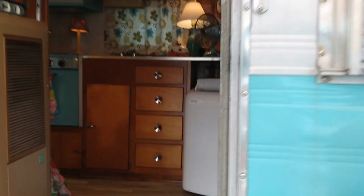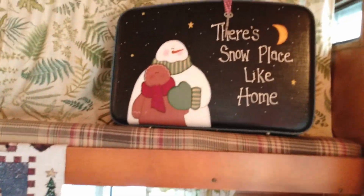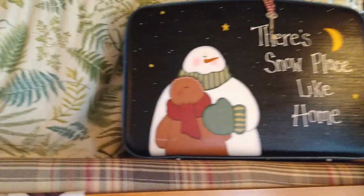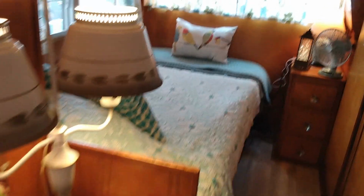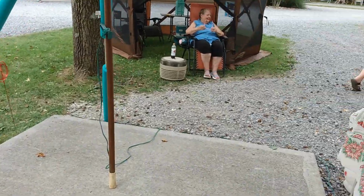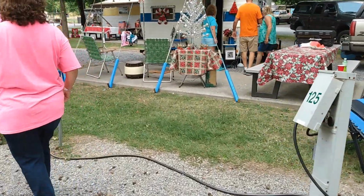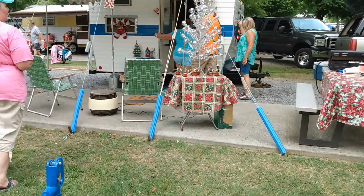1964 Fan Fantasy. I like the floor plan of this one. Got the nice air conditioner. So this is just a suitcase and then you paint it the way you want. Alright, there's that one. I'm gonna skip out quick because of the music. Trying to do a quick walkthrough, because my camper is open and I'm not there to show it.